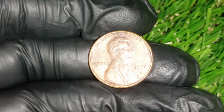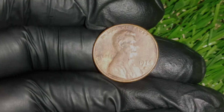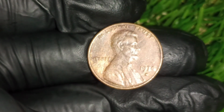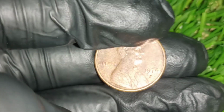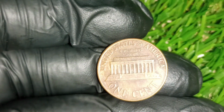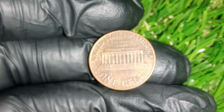And that coin is the legendary 1974 D Lincoln cent, a penny that started its journey like countless others but somehow became a one-of-a-kind numismatic masterpiece due to an astounding combination of minting mistakes, metallurgical anomalies, and design inconsistencies that collectively make it one of the most valuable and enigmatic coins ever struck by the United States Mint.